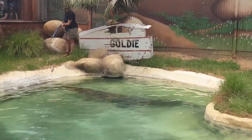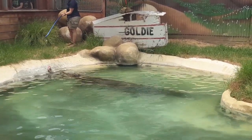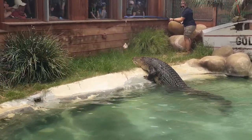He's gonna jump. So Goldie, he was originally a wild crocodile. He was caught up in Port Douglas in northern Australia. He then spent a number of years in crocodile farming with us, coming across in 2009.